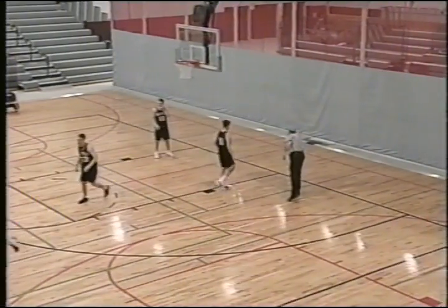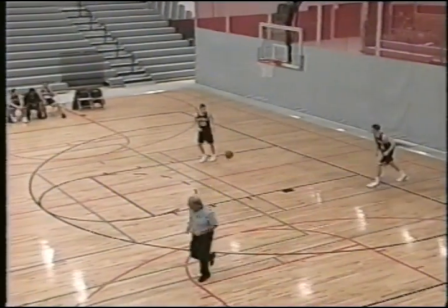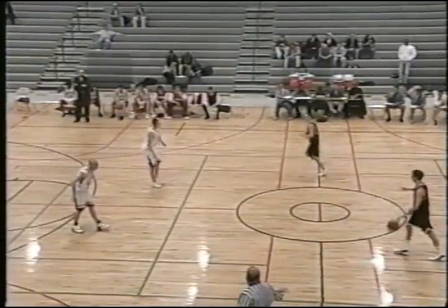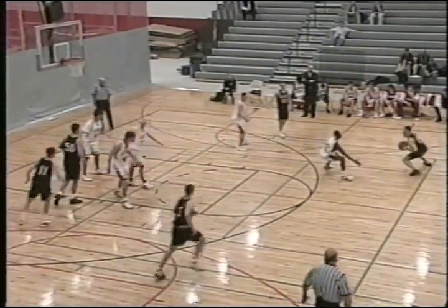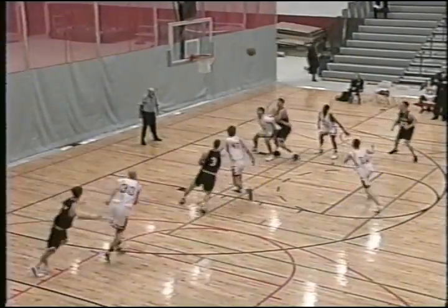He's got a good size advantage on Flynn. As I say, Flynn's listed at 6'3", but just looking at him standing next to Donovan, I'd say Donovan's got a couple inches and certainly some weight on him, so he should be able to overpower him maybe down low. O'Neill out to Costello. Another three-pointer.